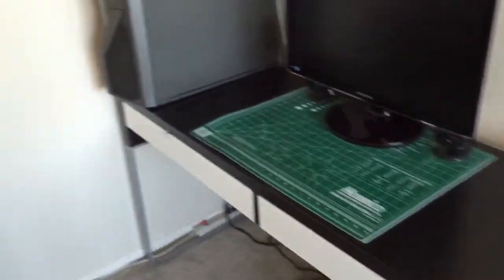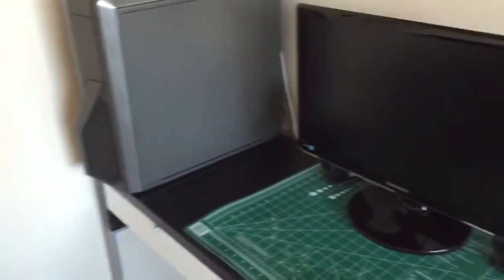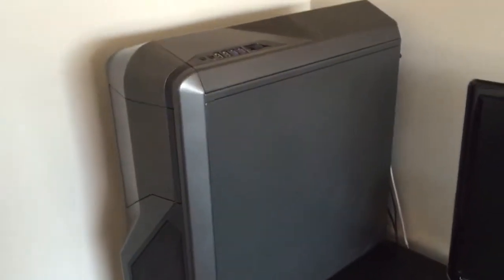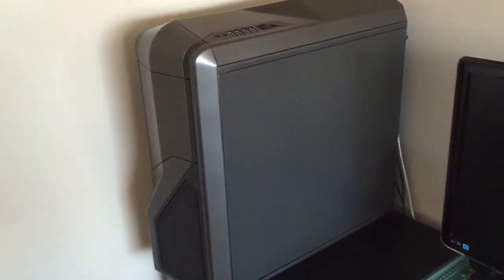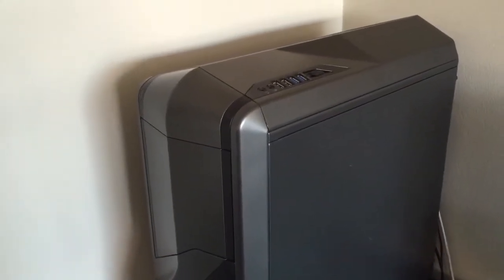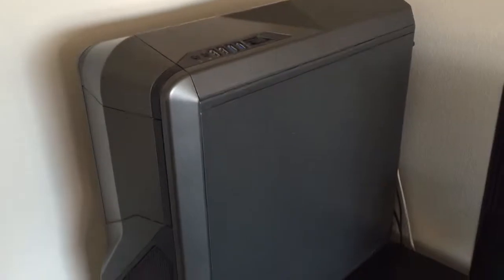Filing cabinet, yada yada. Custom built computer. Always adding new stuff onto it. I think the newest addition was an AMD 9370 CPU on it, as well as a Corsair 750 watt PSU. Still rocking the Radeon HD 7870 from XFX with 2 gigabytes of DDR5. It's kind of getting dated now, but we'll see how that goes.